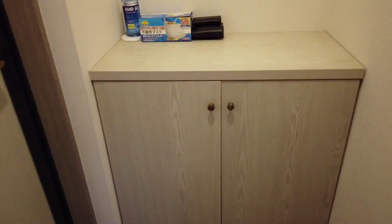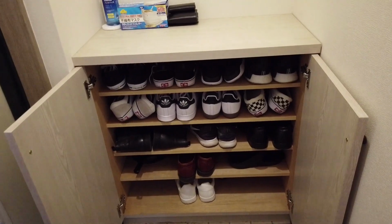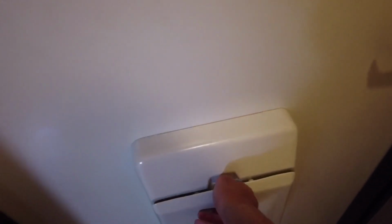We're starting off with the entrance of my apartment. It's a nice little area you can take off your shoes before actually walking around in the house. As you can see, I have a lot of shoes. I like to collect shoes. And here is my front door. I have a little mailbox here, and I also have another mailbox downstairs. Why they give me two mailboxes, I don't really know.